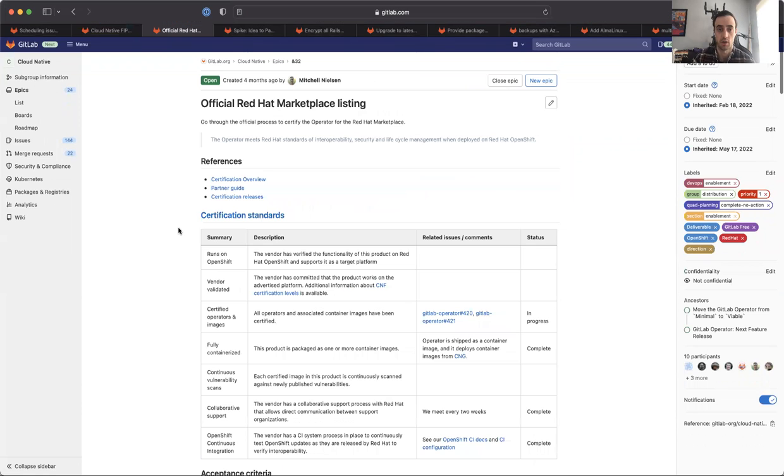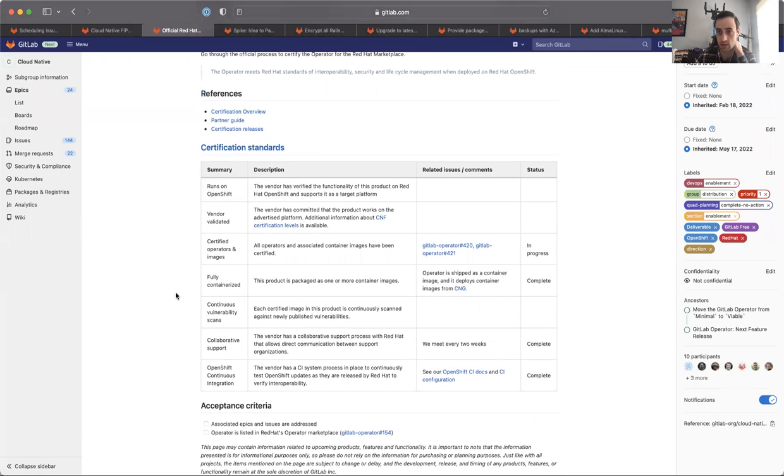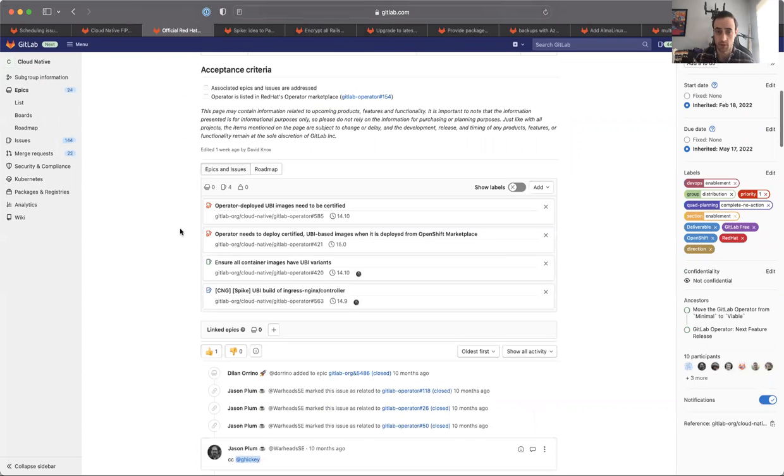Moving on to our official Red Hat certification, we've renamed this issue to official Red Hat marketplace listing and decoupled the actual certification from the marketplace listing. So we're going to work towards certification in this time, and the actual marketplace listing will be a fast follow after. But first up, we will be ensuring all container images have UBI variants, which we'll work on in 14.10.